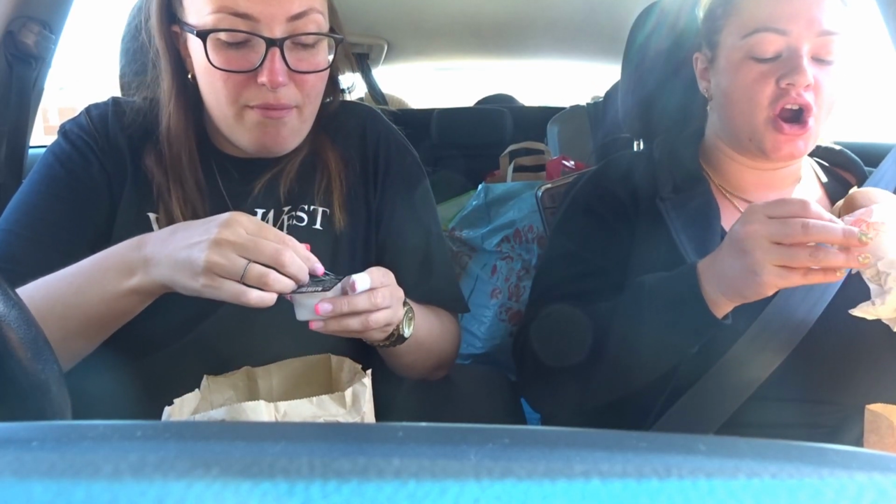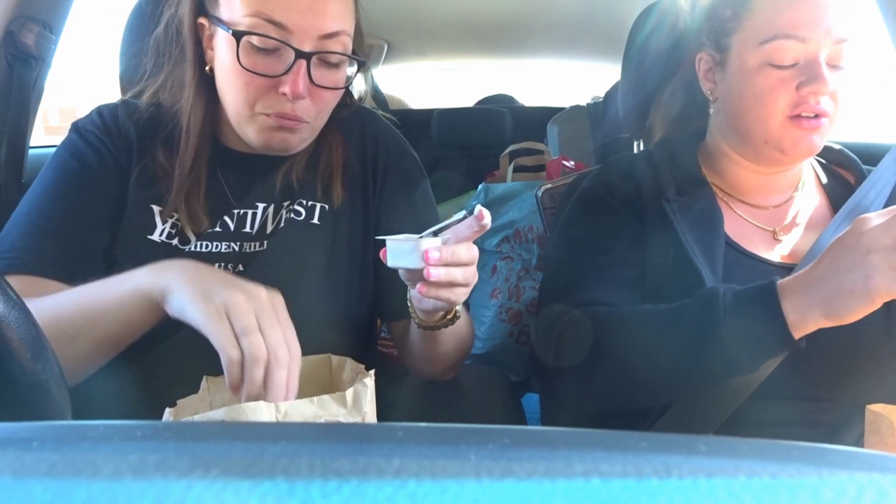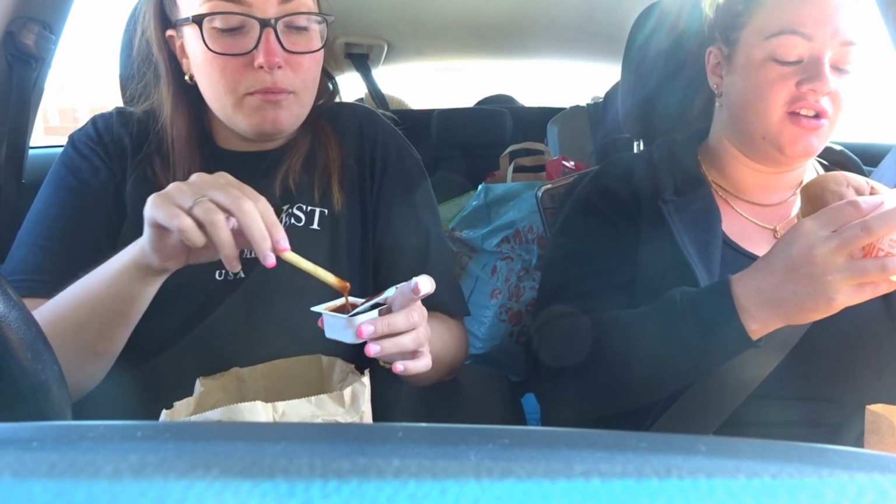If you want a burger, eat a burger. If you want a french fry, eat a french fry. Look how big my gherkin is. I should have asked for extra. I love a gherkin. Not for me. I didn't really even want chips. I just wanted to get the drink, so I might as well have got the meal in it, you know what I mean?